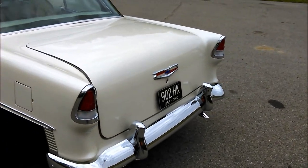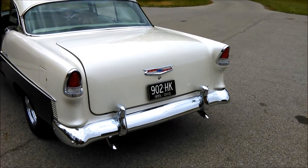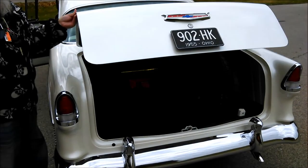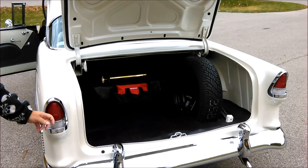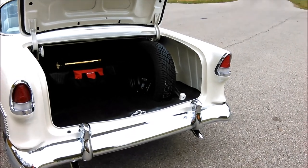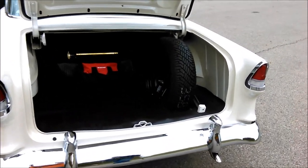I'm walking around the back. Bumpers have all been re-chromed. They're like brand new. Tail light lenses original, or did you have them redone? Nothing was redone, it was all done like that. I put new lenses inside. Yep, LEDs, so they could be easier to see because the old style was tough to see. Yeah, the old bulbs weren't all that great.